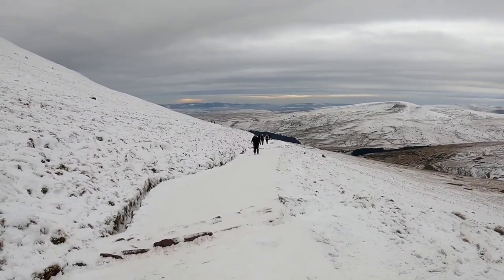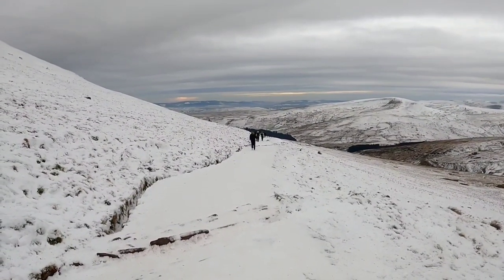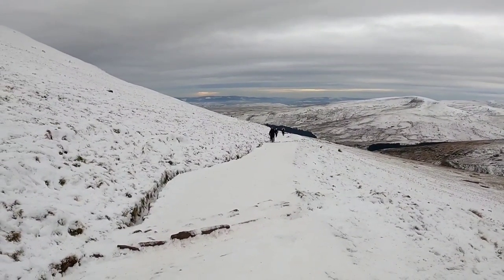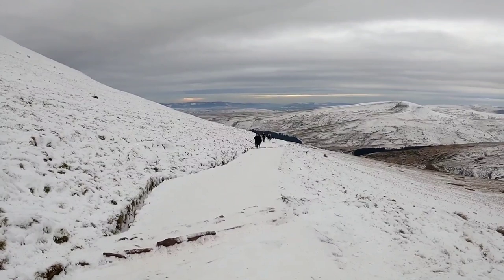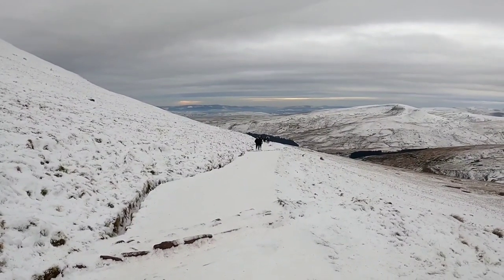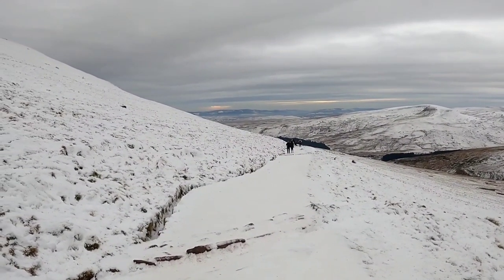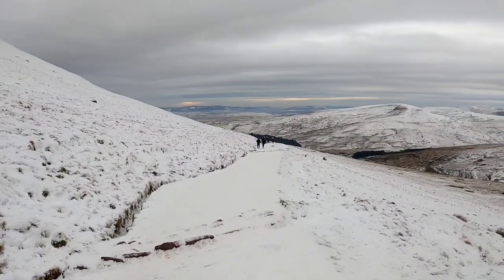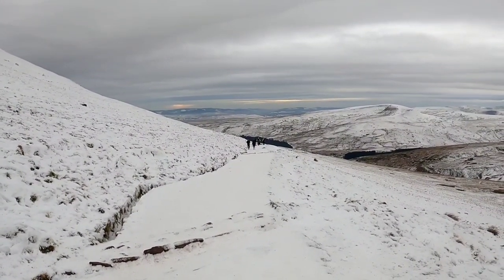Down the more common routes, it's really slippery. The path's all compacted snow and ice, and people are trying to walk up and down it in wellies and trainers, all sorts of things. Half of them are being forced onto the hillside because they can't actually walk down the slope. They're going to have a bit of a shock when they get to the top.